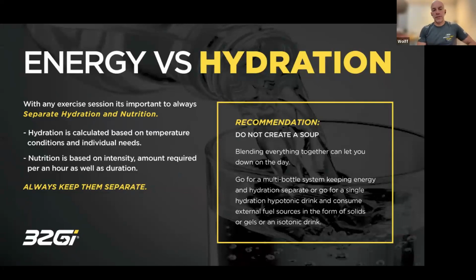Right, let's talk about energy versus hydration. A lot of people rely on energy drinks in the bottles, especially cyclists. We've got bottle cages, we put our bottles in, and we rely on an energy drink for energy. What is the problem with that? Well, the problem with relying on an energy drink in a bottle is if I fill my bottle, let's say I use my race drink. I know it's got 69 grams, so call it 70 grams of carbohydrate in it.